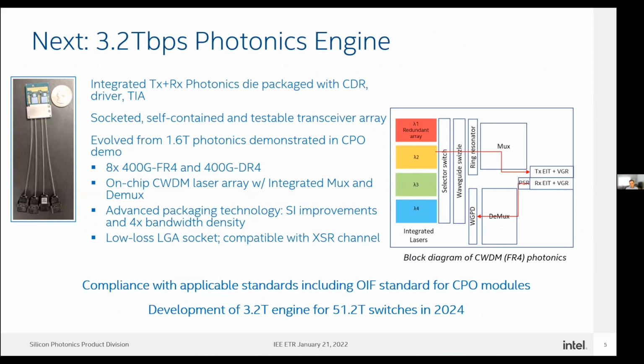What is coming into a product is really the next generation 3.2T photonics engine, and the lead configuration here is a WDM version, so 8 ports of 400 gig FR4, still in socketed, self-contained transceiver arrays, consistent with the statement of not repartitioning and still leveraging the existing ecosystem. We're adding the laser array onto the chip, and also MUX and DMUX. So again, we have a fully self-contained optical system here, and I think it matters not only for performance and power, but also for manufacturability and cost.